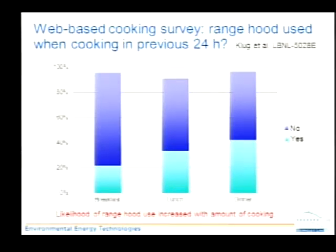You're cooking something that's very odorous, maybe, so you're going to think more about it. A lot of people say, I don't use it because I just don't think about it. Unless there's something that's obviously telling me I need it, they don't think that when I turn on the burner, I need to start the ventilation.